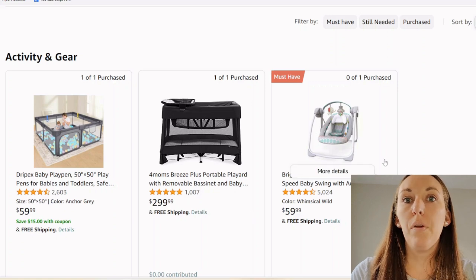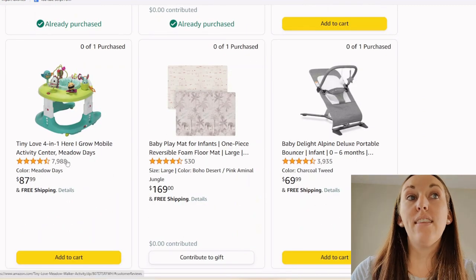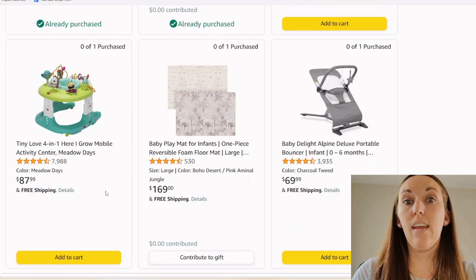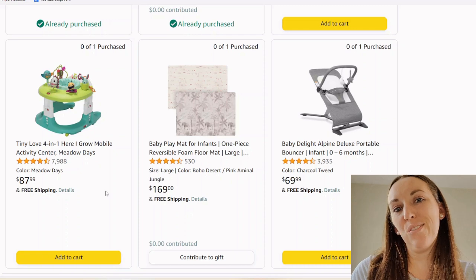Okay, then they got a little baby swing. I mean, that's not a bad price. I skipped the swing, didn't need one. Then we have an activity center. That is something I would consider getting secondhand, borrowing from a friend, or maybe you have a sister-in-law, whomever. I would try not to buy that new if possible.